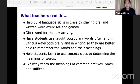That's building vocabulary. Offer word for the day activity. Sa school namin, meron kaming word of the day. In every classroom talaga yan. In their bulletin board, meron talagang word of the day. O yung iba, word for the week. Okay? And then weekly pinapalitan yon. That's one way to teach vocabulary among our learners in school.